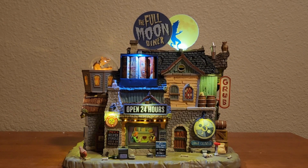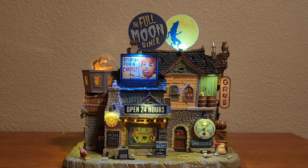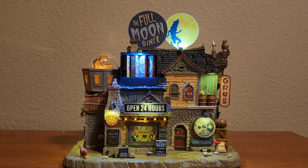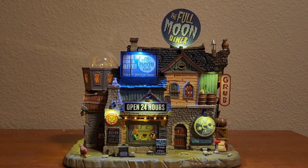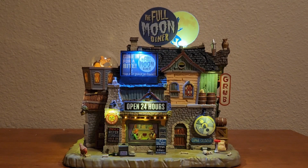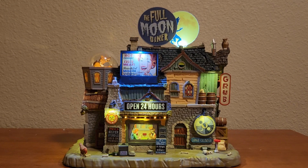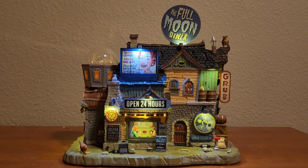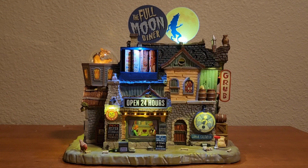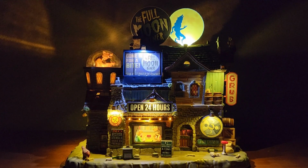But I have the Full Moon Diner here to fill in its space. When all of the new for 2023 buildings were announced, this is the mainline building that I think people were looking the most forward to because, well, first of all, the theme. Werewolves are shockingly underutilized in not just Lemax, but Halloween villaging as a whole. You'd think that with werewolves being one of the famous classic monsters that there would be more pieces and buildings out there, but no, werewolf buildings are actually very few and far between, so it was very exciting to see this building in their lineup, and hopefully Lemax will continue to do more with werewolves going forward.